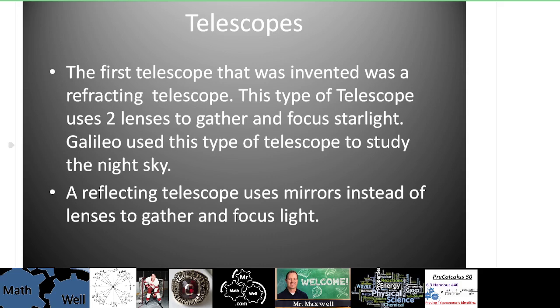Moving on. Okay, telescopes. The first telescope that was invented was a refracting telescope. Refracting. Let me just check. Okay, so you want to write this down. Refracting. That's different than reflecting, guys. We'll study that in depth in Physical Science 20, but refracting is where light is bent. The use of lenses refracts light. So light comes in, and then light is bent in towards a central point. I've got some pictures on the next slide, and you've got it in your notes. Refracting telescopes use two lenses to gather and focus starlight. Galileo would use this type of telescope to study the night sky.